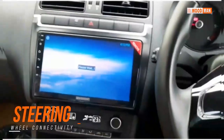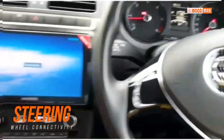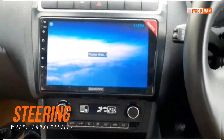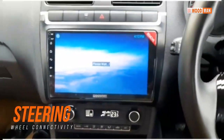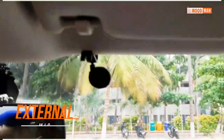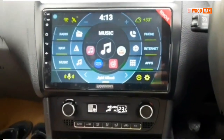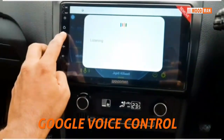My comfort line doesn't offer steering mounted controls, so it doesn't provide the CAN bus options. If your model is higher end, you can get them as well. There is an external mic, so you can get clear call quality. It gives you voice assist control also.